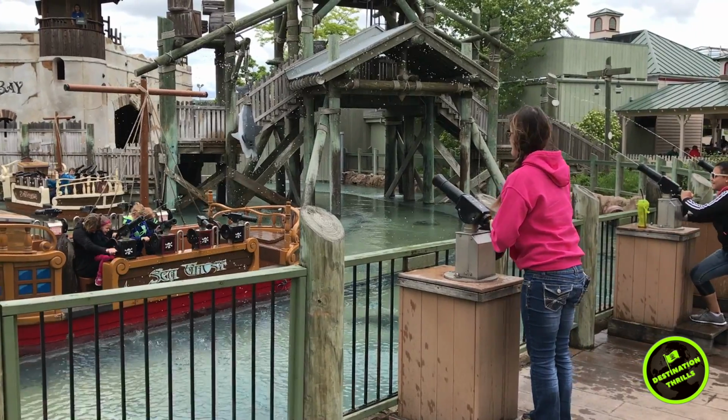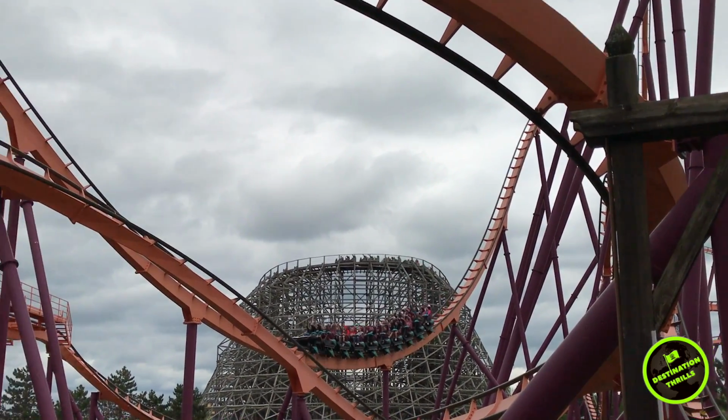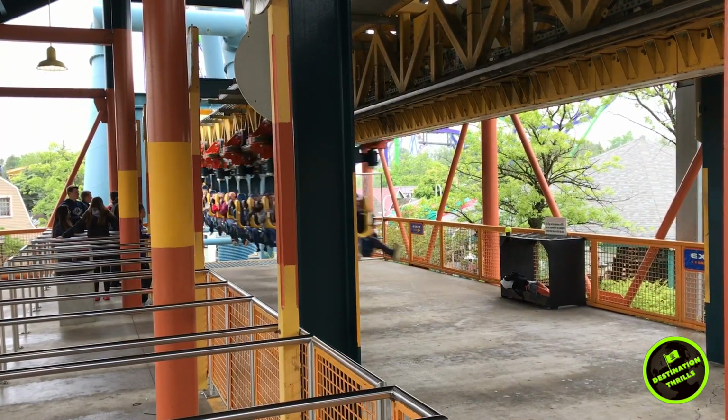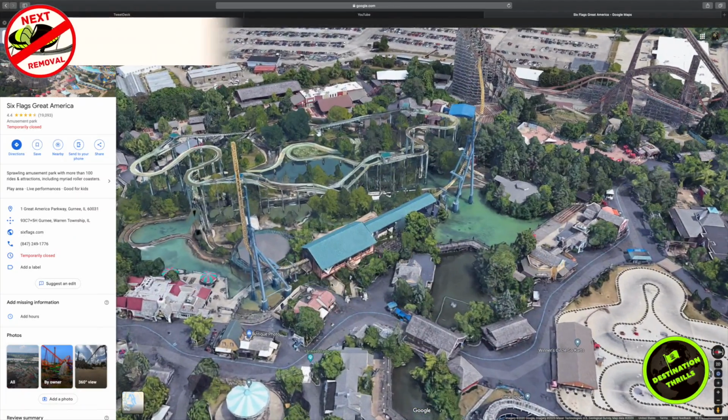Now, there are many attractions and even roller coasters that people have speculated to be going soon. Some of these rides that have been rumored to be going, I actually believe are safe this time around. The first one is Vertical Velocity.